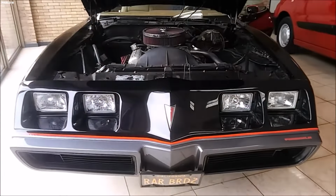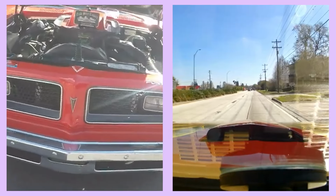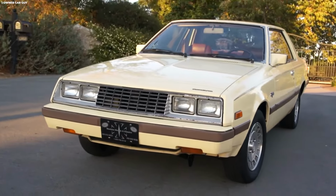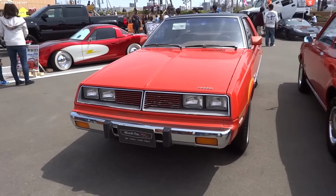Muscle cars are supposed to be all about raw power, thunderous engines, and blistering straight-line speed. But not every car that wore the muscle badge actually lived up to the hype.